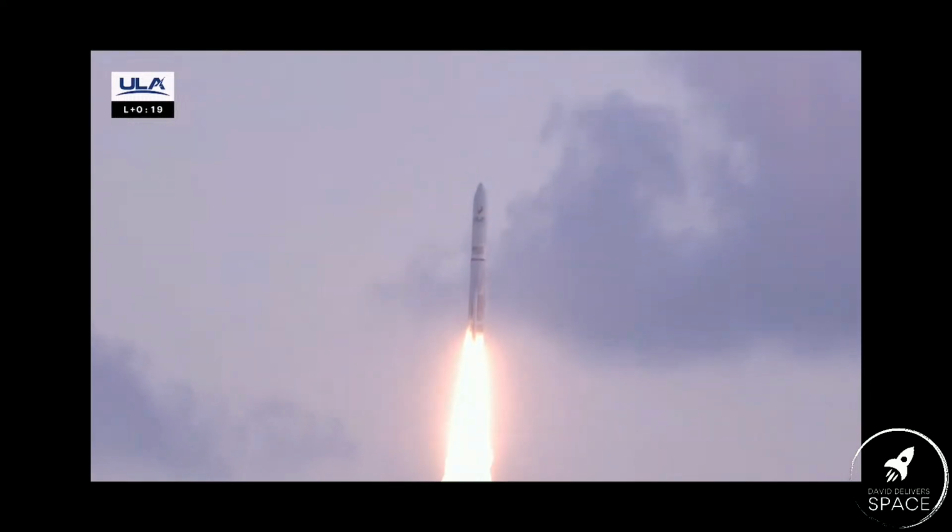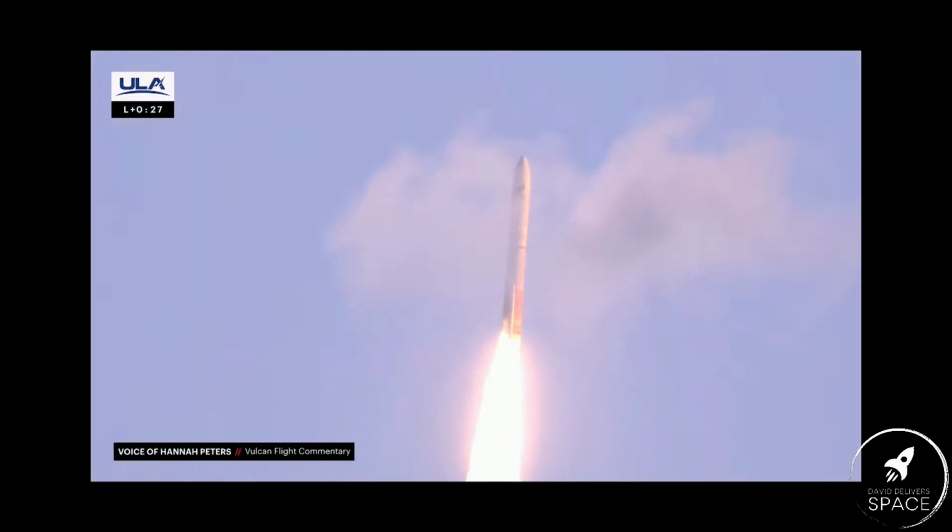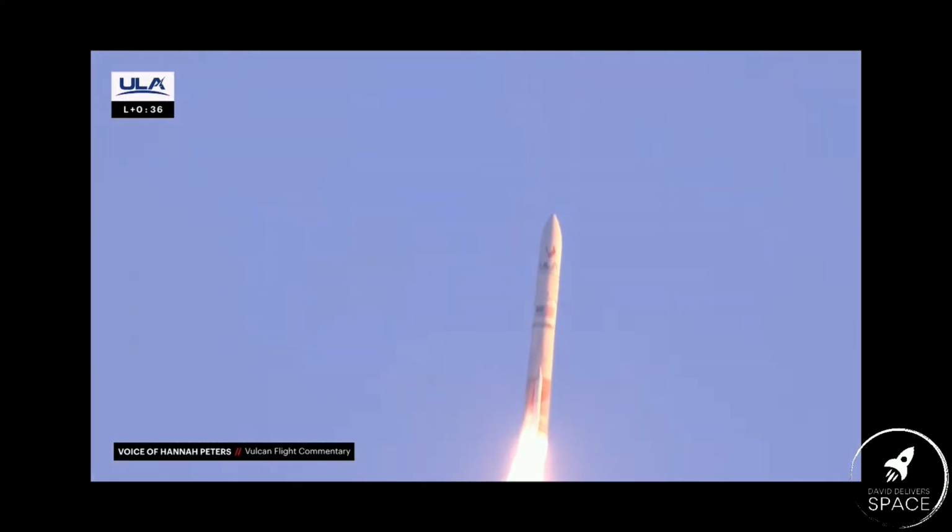Everything looking nominal. BE4 performing as expected. All temperatures and pressures looking good. Vehicle has begun its pitch and yaw program. We have 2 good BE4s.